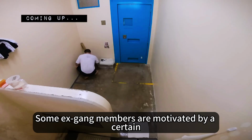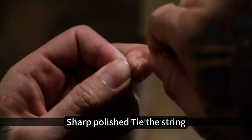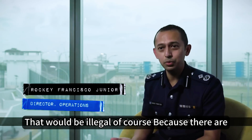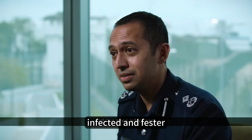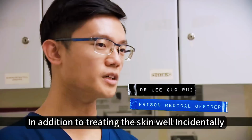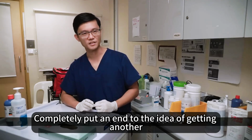Some ex-gang members are motivated by a certain belief, and they would do anything to get tattoos. They remove the staples from a book, sharpen and polish them, tie on a string, then turn their backs to the surveillance and quietly tattoo themselves. That would be illegal, of course, because there are no protective measures, and the skin can easily become infected and fester. Usually in this situation, prison doctors do nothing except treat the skin well. Incidentally, the prisoner's tattoos all over the body will also get a big cleaning, completely putting an end to the idea of getting another tattoo.